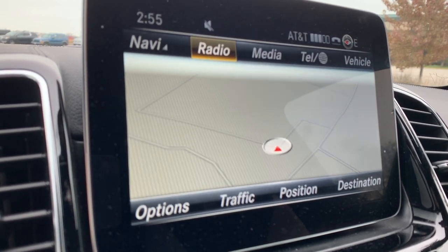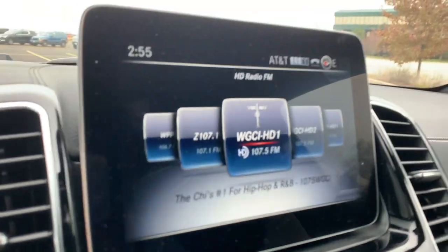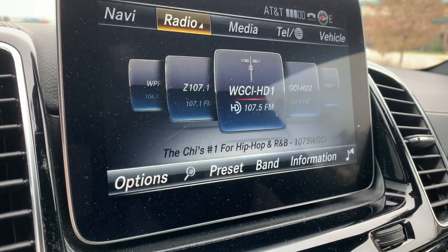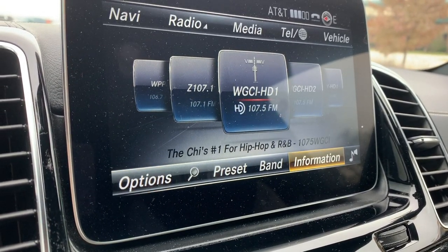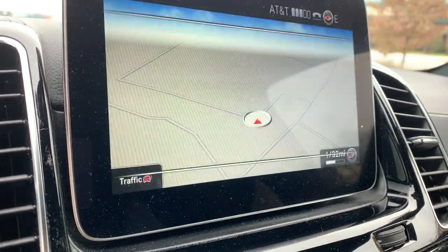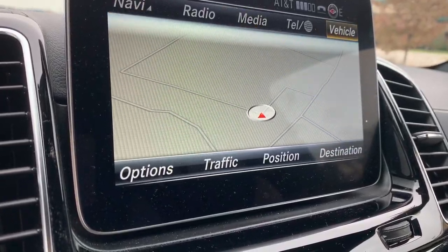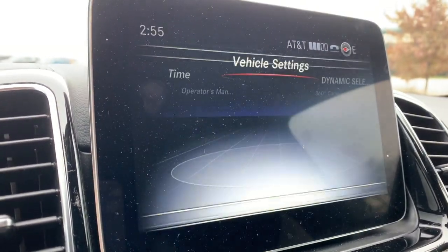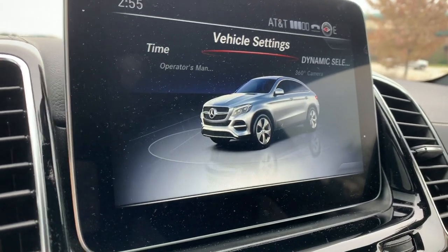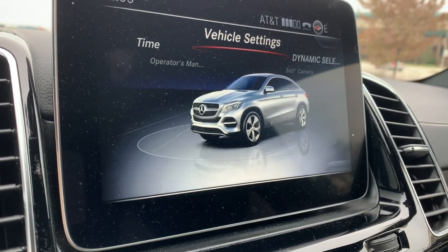When you switch to different individual topics, you have different individual settings. If I go here, it'll go to different options at the bottom row. See, it was preset, and then the navigation had different options, such as options, traffic, position, and destination. And then if we go all the way over to vehicle, you have a lot of settings, a lot of information lies here. I apologize for the dust, by the way, guys. As I continuously wipe it off with a microfiber cloth, the dust just comes back and keeps attracting.